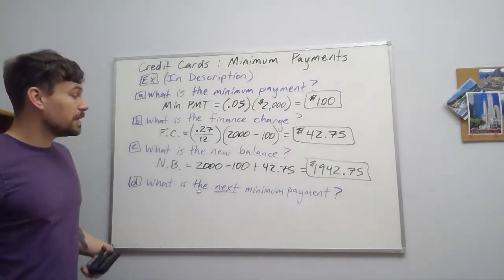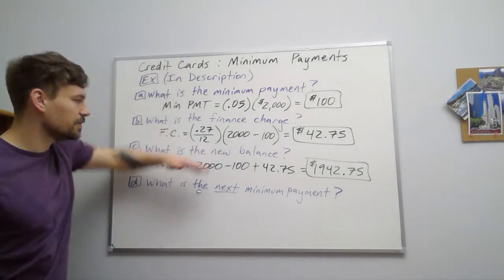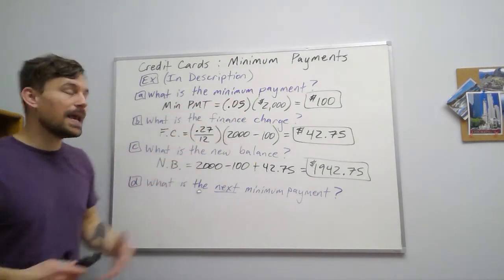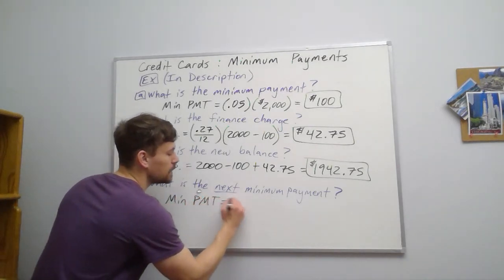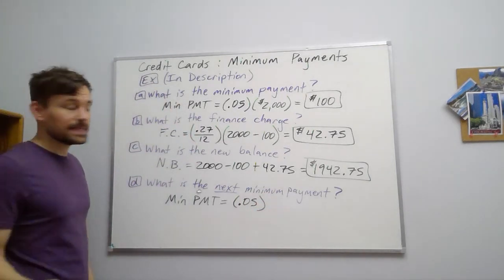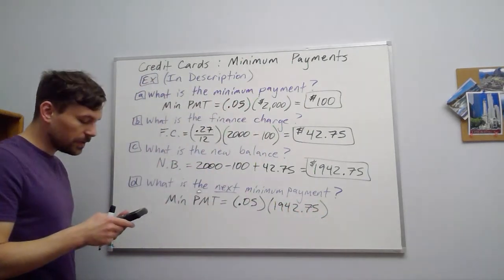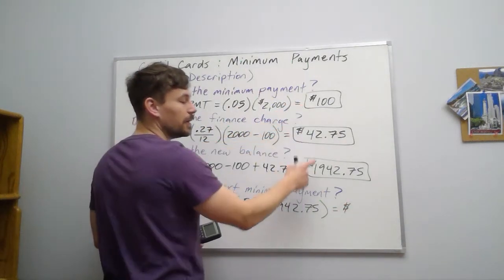Okay, we might want to say, great, so this is at the end of a month, right? We made a payment, we have a finance charge, and here's our new balance. And then the next month, we want to know, okay, what's that next minimum payment? Well, it works pretty much the same as Part A. So the card says you've got to pay at least 5%, so 0.05, 5% of whatever the balance is at that point. So at that point, our balance is $1,942.75.